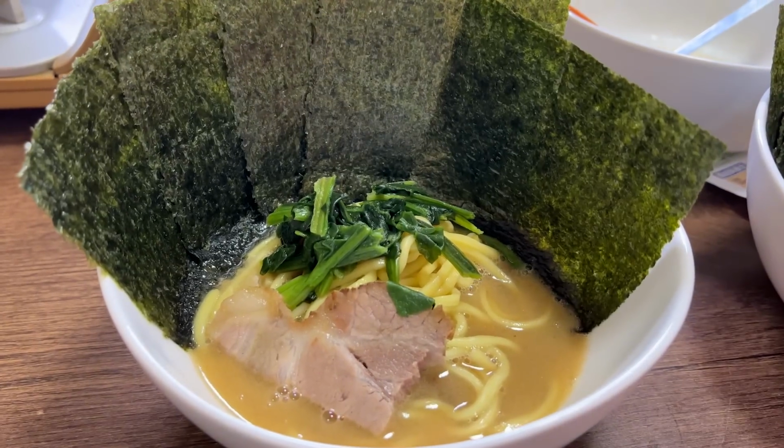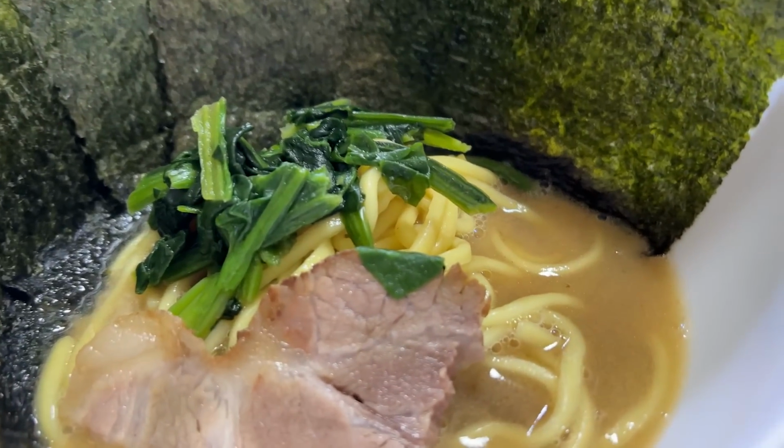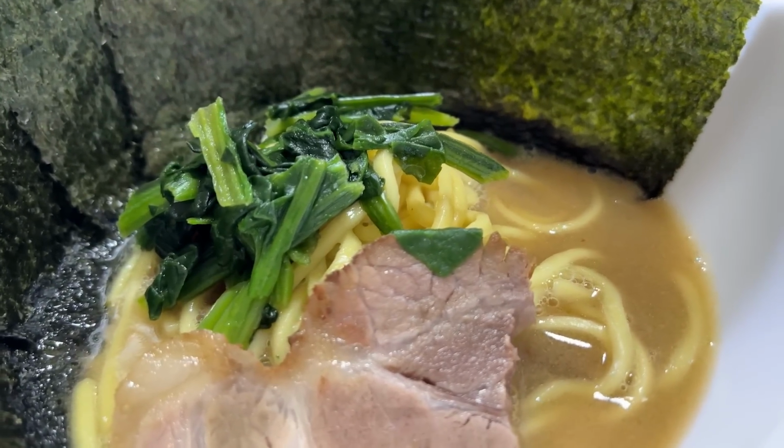Musashiya ramen. That looks ready. So good. Looks so good. Wow. Okay, let's dig in before the noodles get soggy. Itadakimasu.